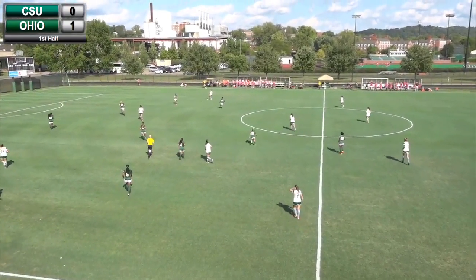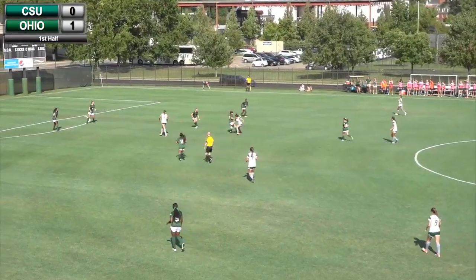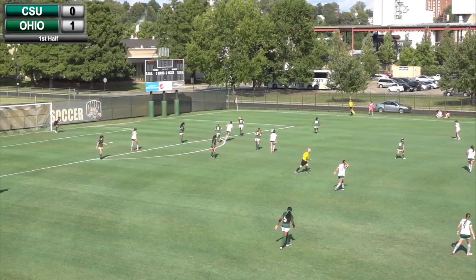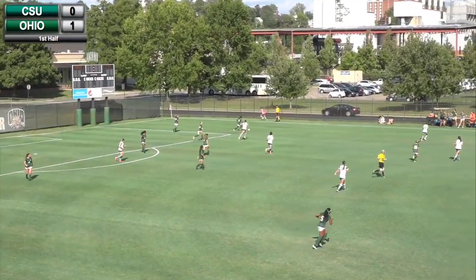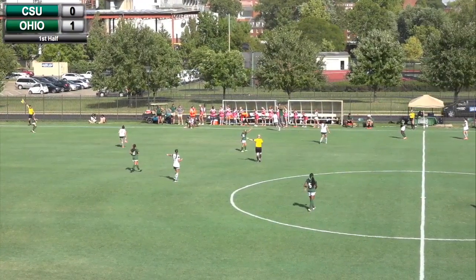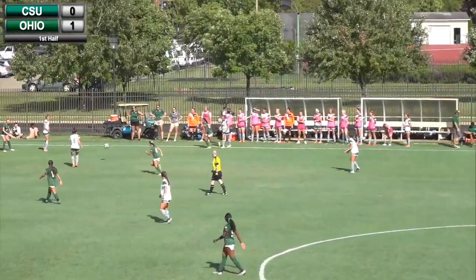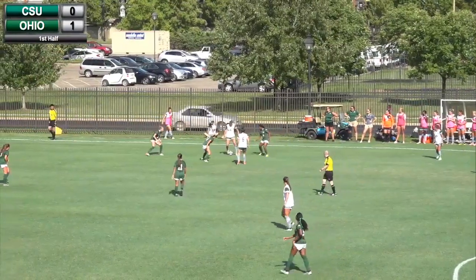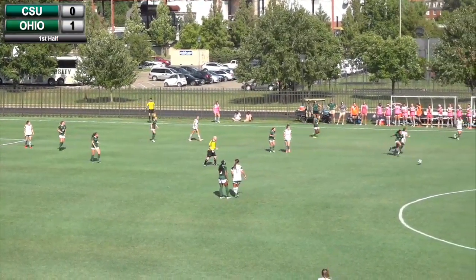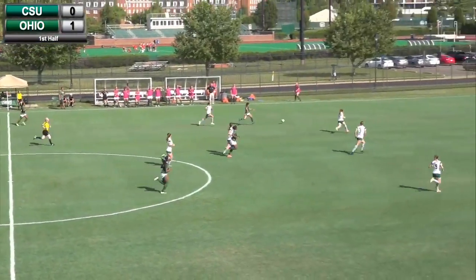And Noah, this Cleveland State offense hasn't really been able to find their footing yet in this season. Only 7 shots per game, just 14 total on the year. Now Ohio on offense. Here's Olivia Page, and lost control of it, back to Cleveland State. No, you're right, and not only this season has Cleveland State not really found their footing on offense, but in this game as well. I mean, they certainly have a strategy in getting the ball forward, but once it's there, they don't quite have the same organization that the Bobcats seem to have, the same quick passing.